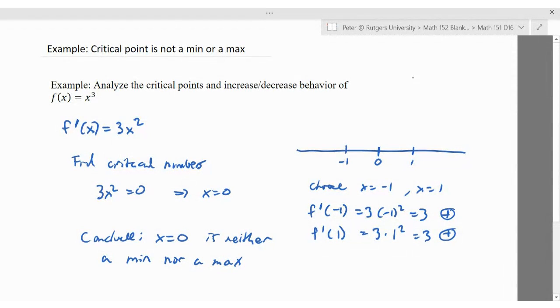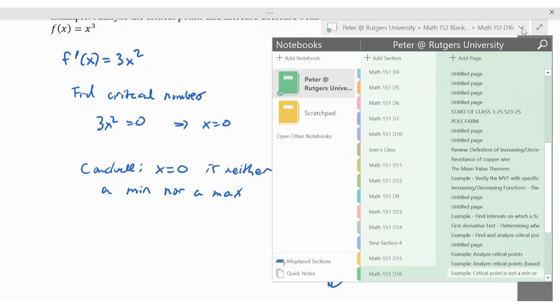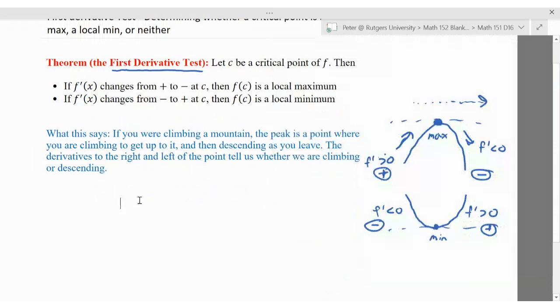Now, what does this function actually look like? This is x cubed. Looks like this. So as you can see, it flattens out just for an instant at x equals 0, but then keeps going up and up and up. It's not like it rounds out on top and then starts going the other way. It just flattens out and then keeps going the way that it was going. So it's possible to get a critical number that's neither a local min nor a local max. You still have to check those, but recall that the first derivative test says if f prime changes from positive to negative, or from negative to positive, we can say it's a local min or a local max. If it doesn't change at all, then nothing happened. We can't conclude either one of them.